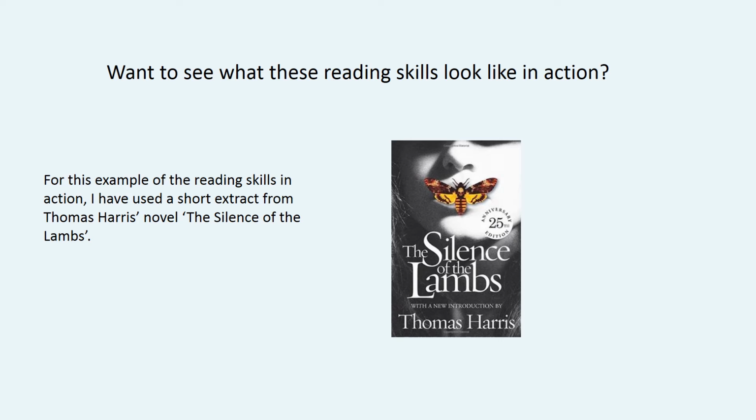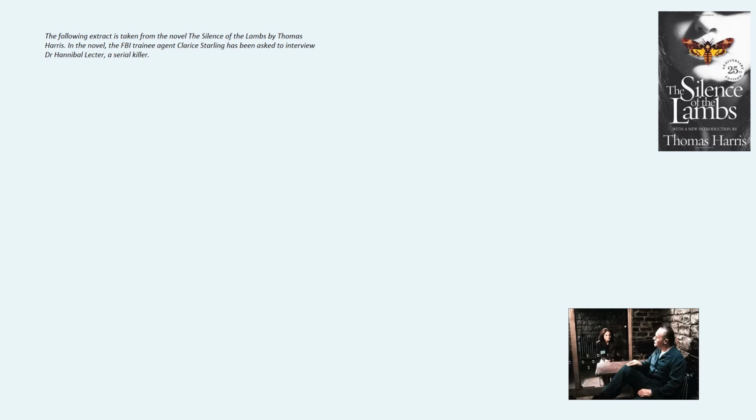So just to show you now how to apply some of those reading skills in practice, we're going to use a short extract from Thomas Harris's novel, The Silence of the Lambs, which many of you will have heard of. So at the beginning of this extract, we have a short little introduction telling us a little bit of an overview of what this story is about. So this is where we could bring in the predicting skill.